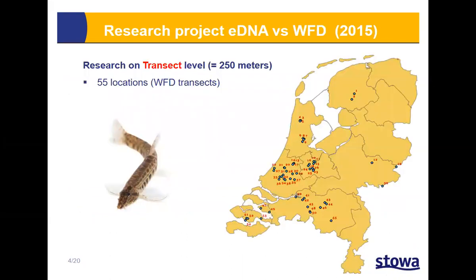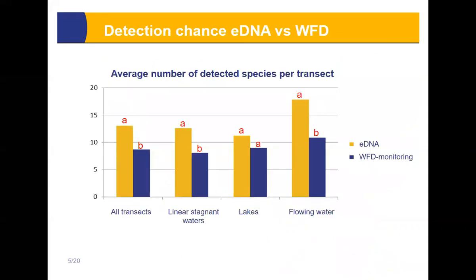So in parallel, we set up a large project in the Netherlands to look if we could use the eDNA-metabarcoding for the Water Framework Directive. And first, we focused on transect level. So for the Water Framework Directive, for each water body, several transects are fished, maybe 5 up to 40. And we selected 55 of those 250-meter transects all over the Netherlands in different water bodies. And we compared them to the traditional monitoring that was done by sea net fishing and electrofishing.